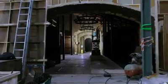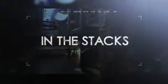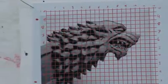The library in Winterfell was something that I was very excited about designing, and it is a beautiful space. We wanted to make it look slightly different from all the libraries that we've done before. They're not great readers in Winterfell. We added little details like these dire wolf heads. The wolf heads in the Winterfell library were just a bonus, really.